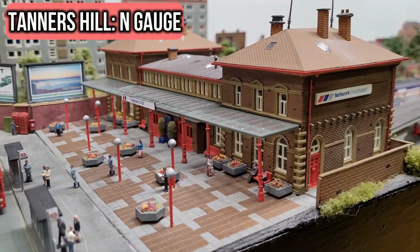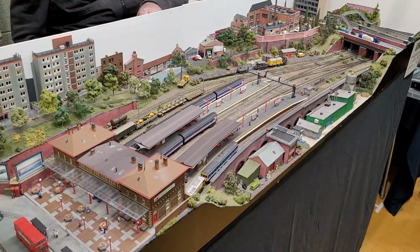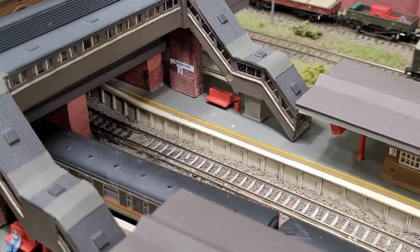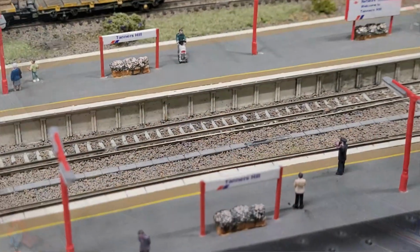Tanner's Hill. This N-gauge layout, built by Steve Farmer, is a small compact N-gauge layout based around the Southern Region's third rail during Network SouthEast days around the New Cross area.